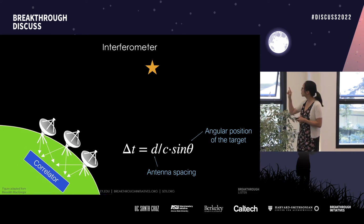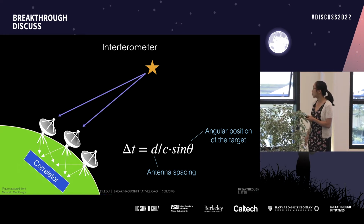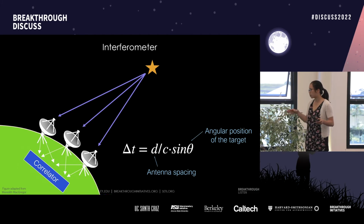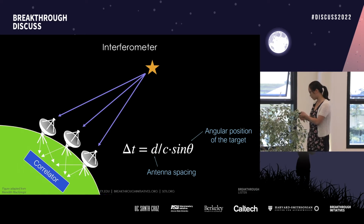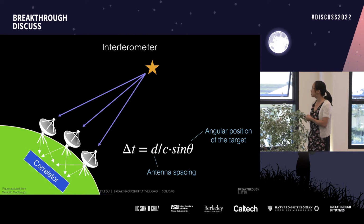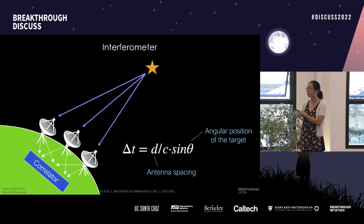You can see that here there's a star, and the signal from the star will arrive at your many antennas at slightly different times because of the different travel lengths it takes to reach the antennas. This equation here shows how the time delay is related to the antenna spacing and the angular position of the target. By applying a set of time delays to your incoming data, you can effectively point all these antennas to a single position on the sky, and effectively you're observing this star.